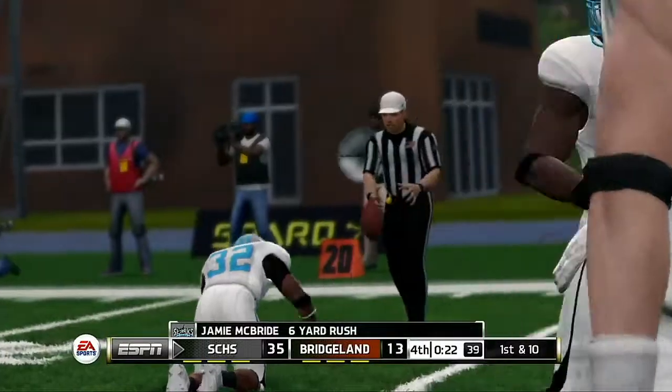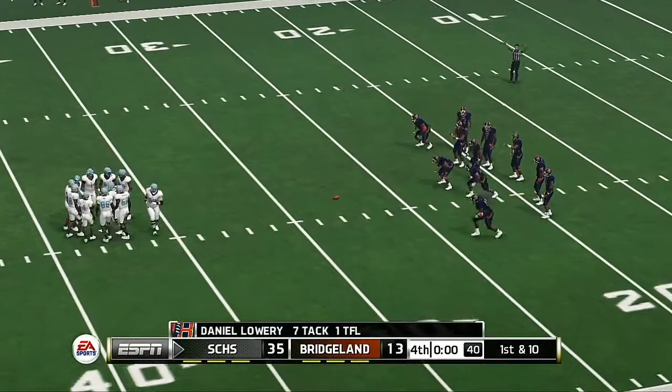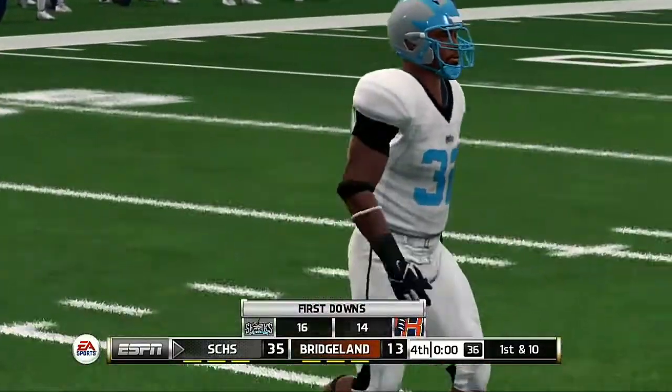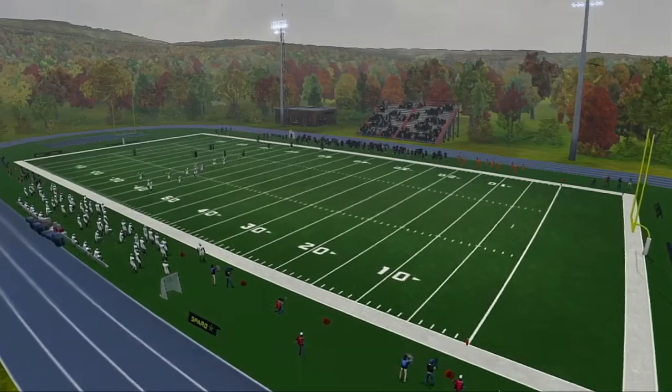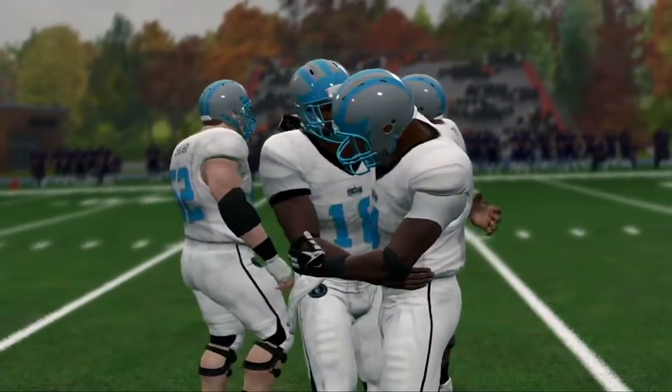Carries the ball for a nice gain. That's good for a gain of 5 yards. First down. And this one's all but wrapped up with the final score, 35-13.